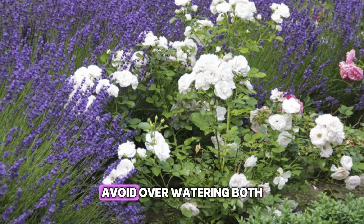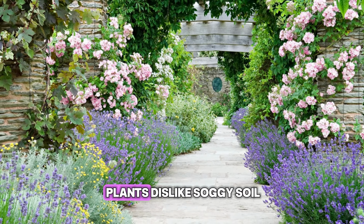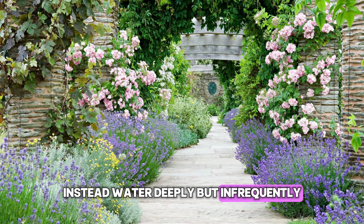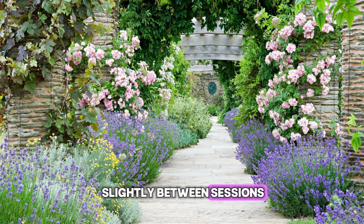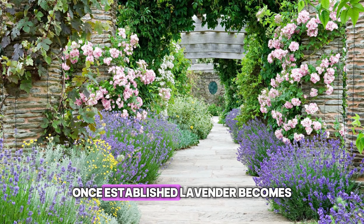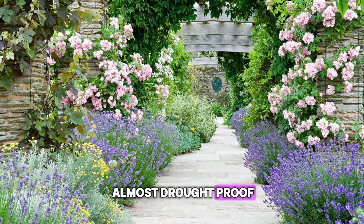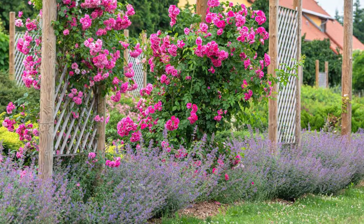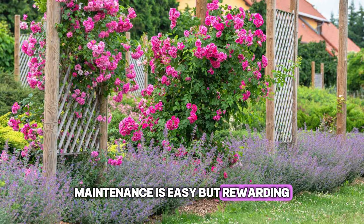For best results, avoid overwatering. Both plants dislike soggy soil. Instead, water deeply but infrequently, letting the soil dry slightly between sessions. Once established, lavender becomes almost drought-proof, and roses with deep roots will thrive through short dry spells. Maintenance is easy but rewarding.